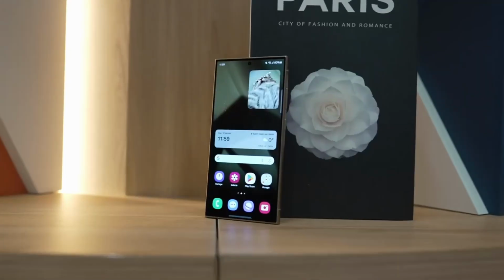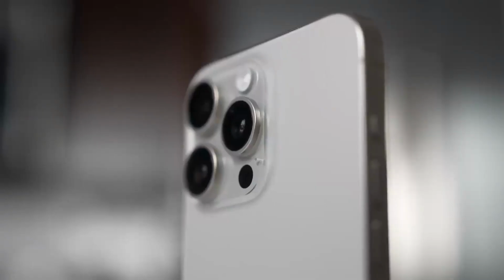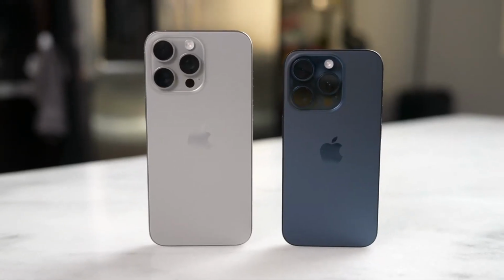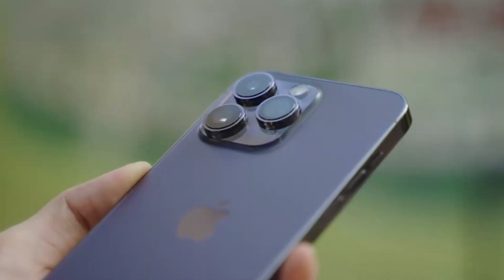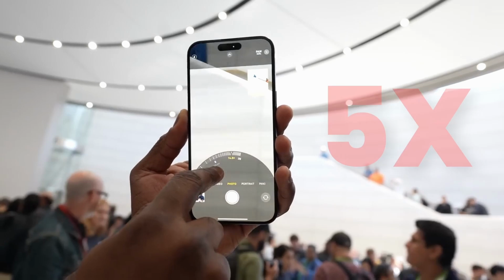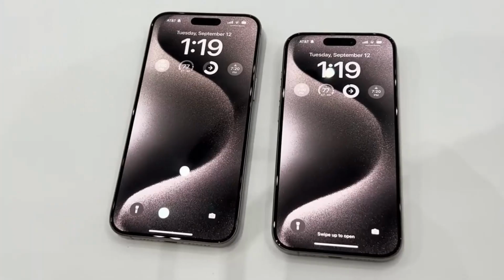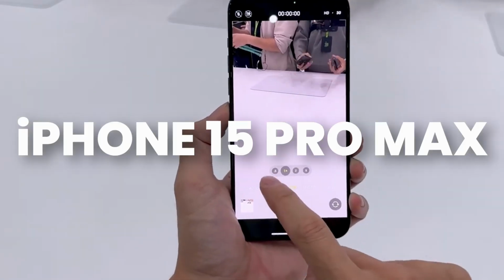If you are familiar with the Galaxy S24 Ultra anti-reflective coating, we might see a similar feature on the camera housing of iPhone 16 Pro and 16 Pro Max. Again, this feature will be limited to Pro models. And yes, a 5x telephoto sensor will debut on the iPhone 16 Pro smaller version. Last year, we got this sensor only on iPhone 15 Pro Max.